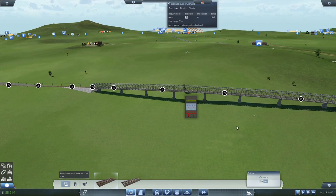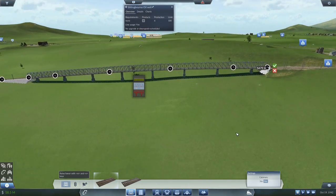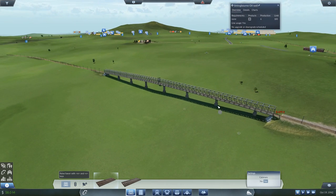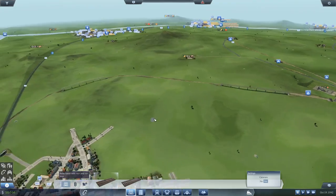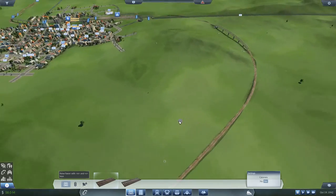Yeah, do I really want a bridge there? I don't particularly want a bridge there, but I guess I'll take one. Viaduct, yes, I know. Right, so, get rid of you. So we've got our track in. We need a depot, and we need a train.